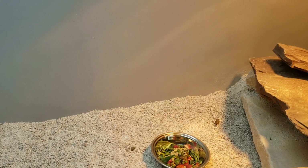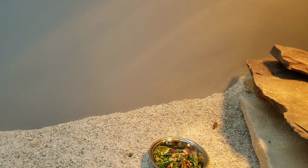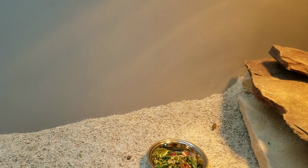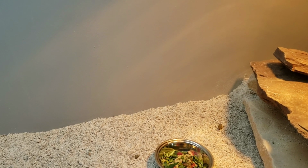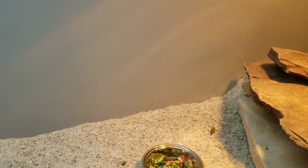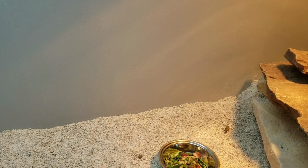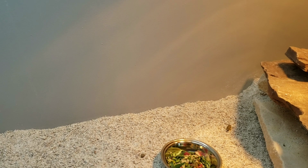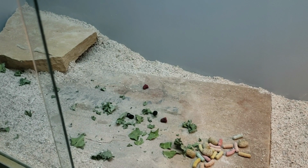So I put him in his new cage, and it's bigger, and we're having that same problem again with him not wanting to come out and eat. I think it's something with him not feeling secure enough to come out. I'm also gonna probably raise the temperature a little bit more in the cage, and maybe that'll promote him to move around more.